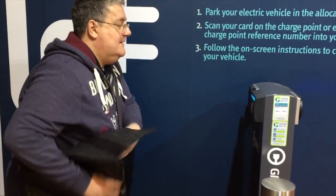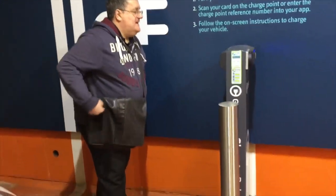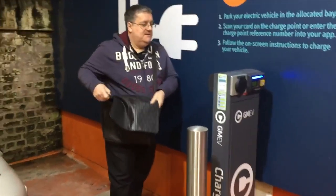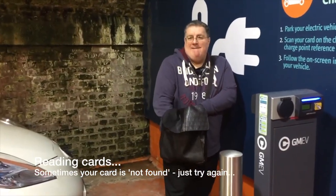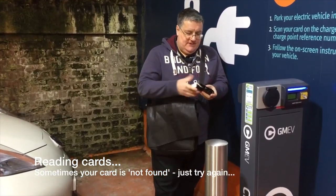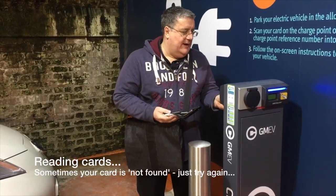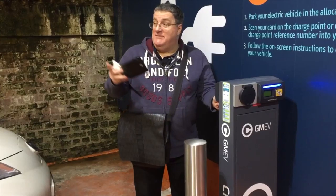Okay. Check the access list, let's hope it's still okay to access. That's interesting, it's taking a long time now. Card not found. Let's just do that again. Might be out of date, in which case I'll have to park over there.